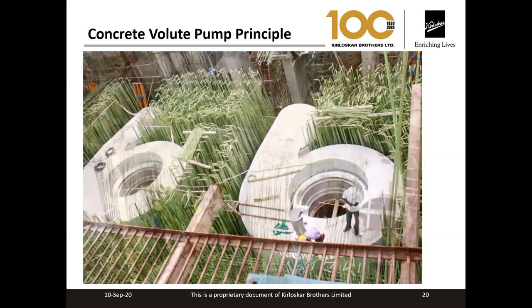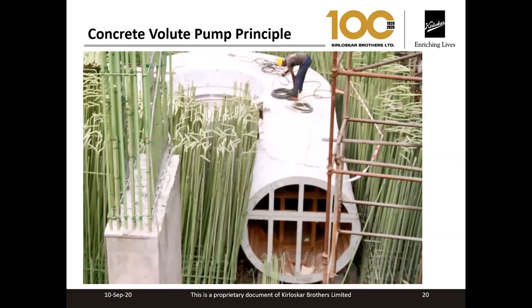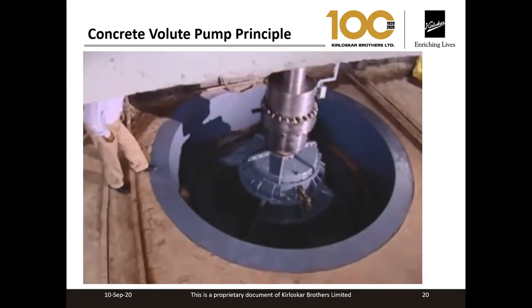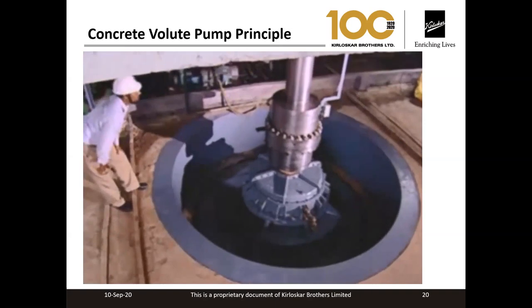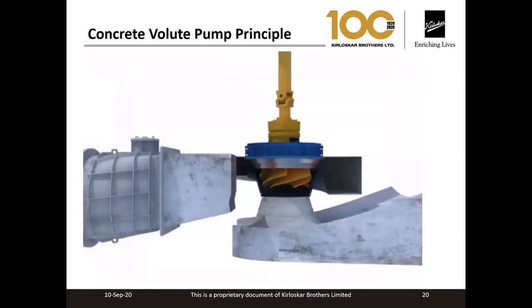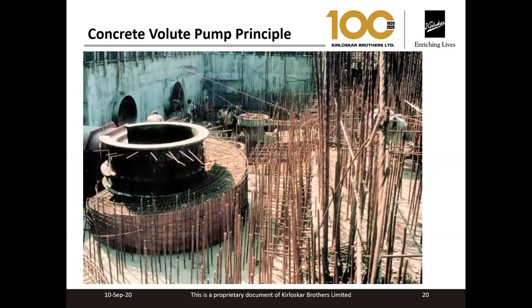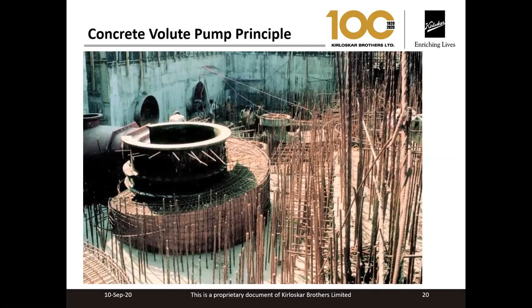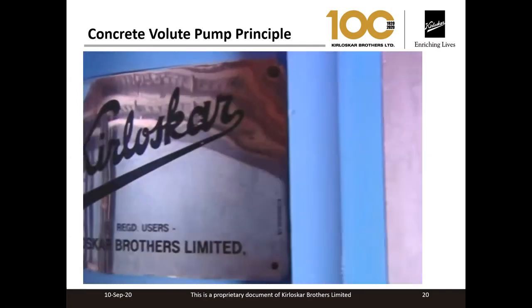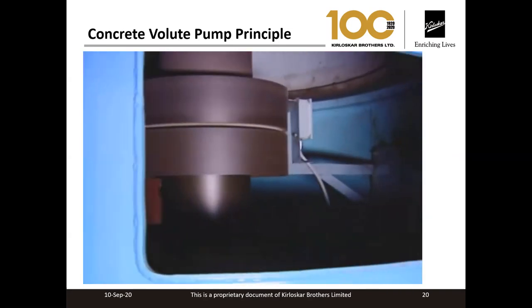Robust anti-seismic in-situ construction. Integral with pump house. Full accessibility. Easy internal inspection without dismantling the impeller. Lower construction cost. Estimated life of 50 years. India's first set of concrete volute pumps have been supplied by KBL and are running uninterruptedly without any standby pump since the last 2 decades.